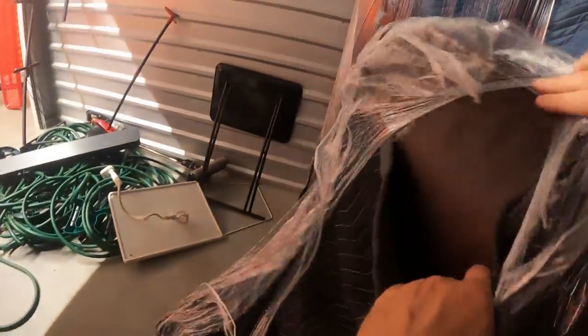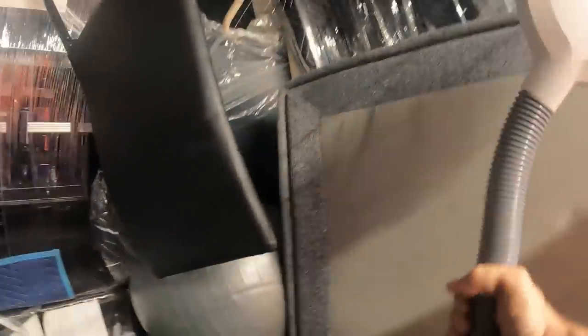From what we can see, it's in good condition, but hopefully they didn't wear the seats out on this like they did the office here, but that looks good. It looks good from what we can see there. Yeah, the backs up there look really good. But my goodness, I still don't know what this is exactly.